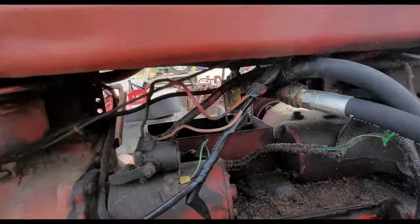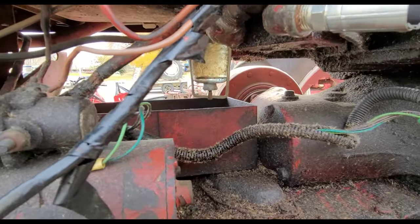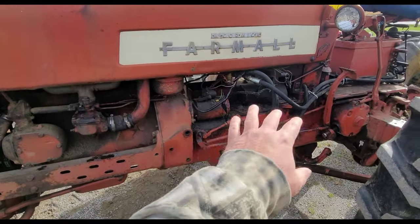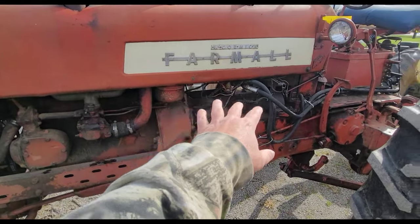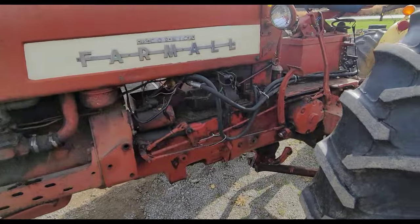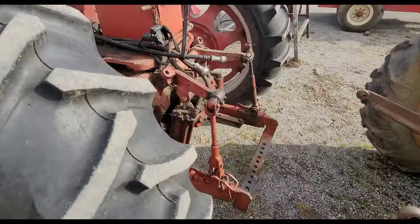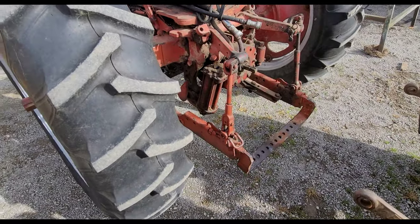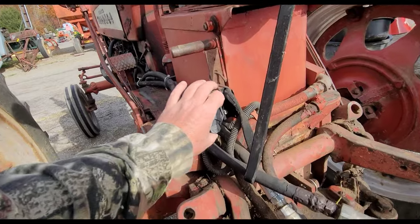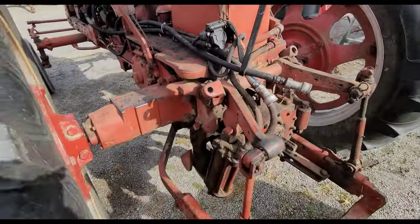Gasser. And the sediment bowl doesn't look bad. There is something in the bottom of it, but there's something in the bottom of all of them. And got a little bit of a rust prevention program going on. Looks like a new belt right there. They built these 56 through 58 fast hitch. That's a huge bonus. Remote. And we got a, there you go. Got that going on too.